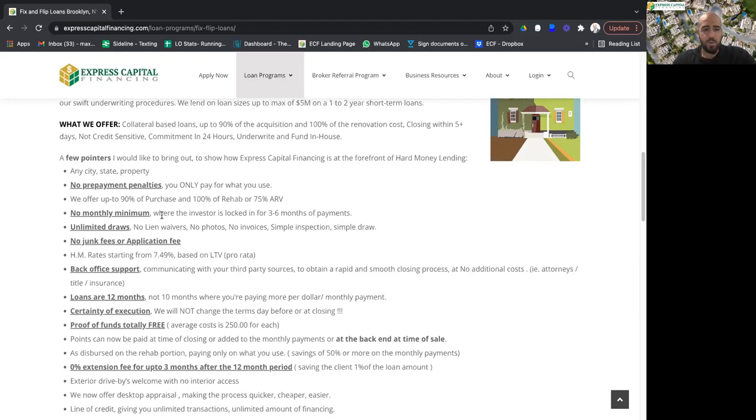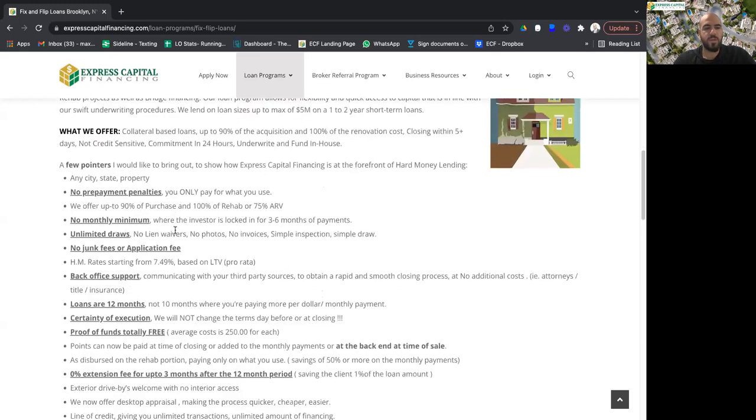Now, we have no monthly minimums, which means that we do not require a certain minimum of interest to be paid from our borrowers. So they're not locked into a deal for 3 or 6 months. Sometimes they'll say, oh, there's no prepayment penalty, but you have to make a minimum of 3 months worth of payments. It's practically the same thing. We don't do either of the two. So if they're in and out, they only pay for what they used.